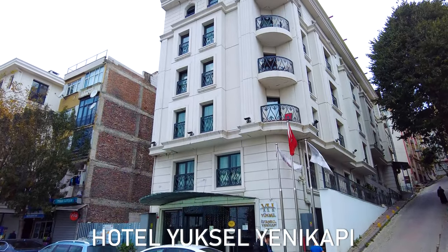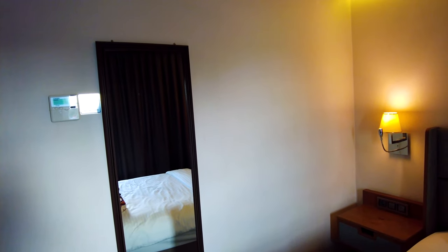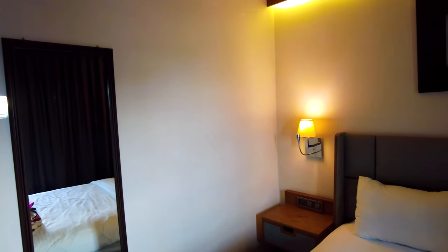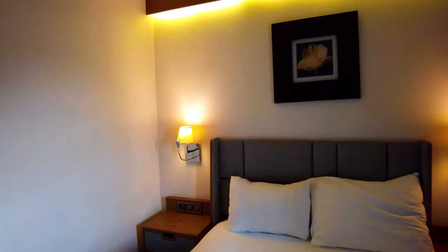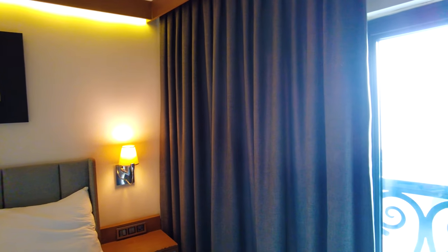We stayed at Yuksel Yenikapi, which is close to the historical part of the city and easily accessible by public transport. The rooms were well maintained and the service impeccable.